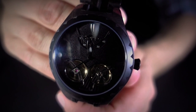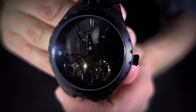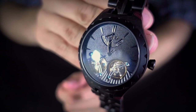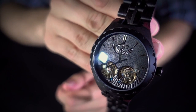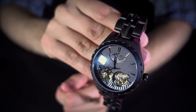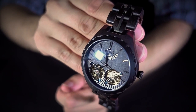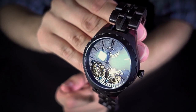You can hear it, listen. Very faintly, you can hear it clicking away, ticking. It's pretty quiet, but there it is. The time's obviously not right. It's not set right now. But anyway, the back of the face is this slightly grainy, matte texture.